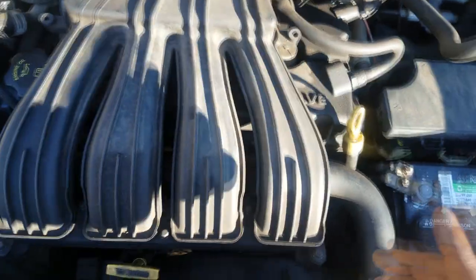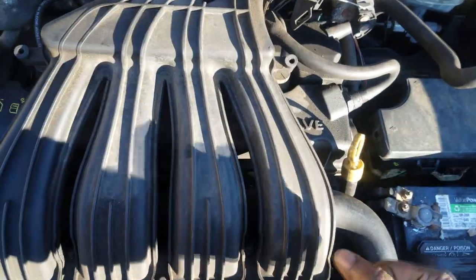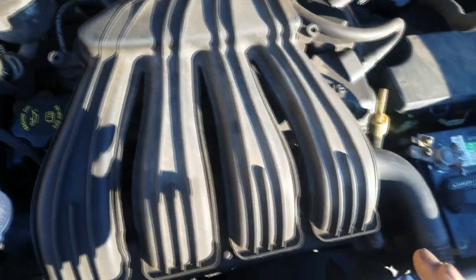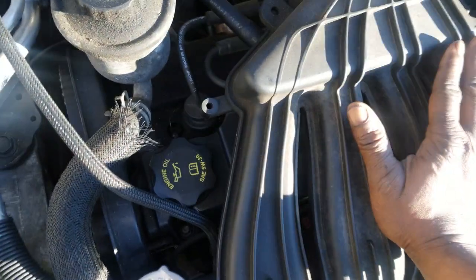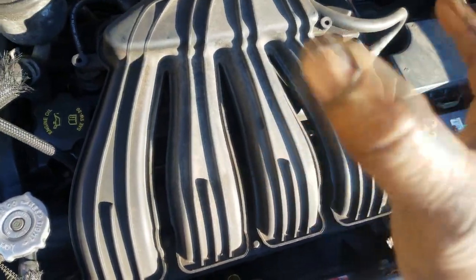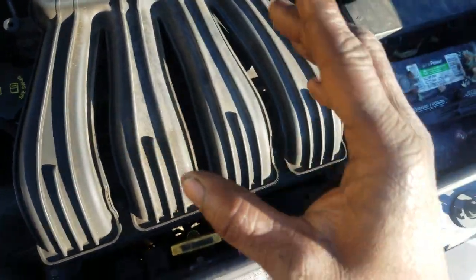I'm gonna get this thing in the air, get in the shop. This is my personal car that my daughter drives. Will I do everything A-okay? Pretty much, but I'm not gonna replace parts that I may not need.